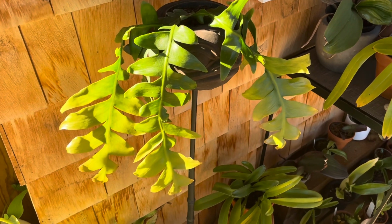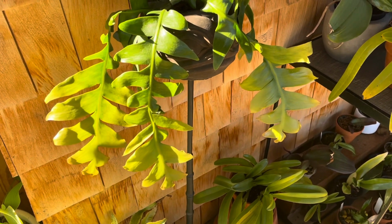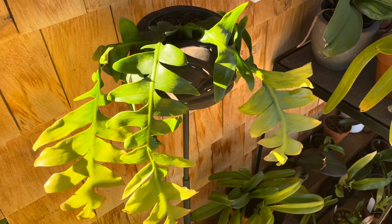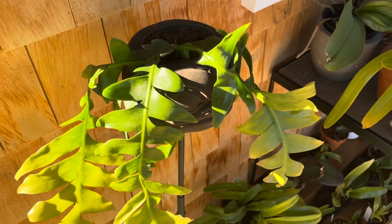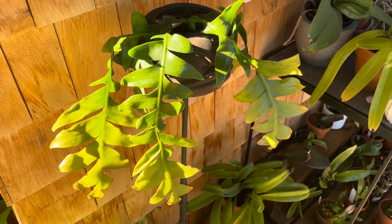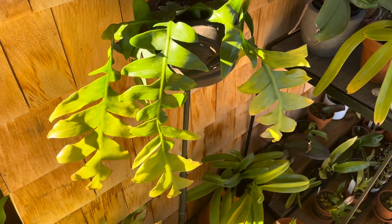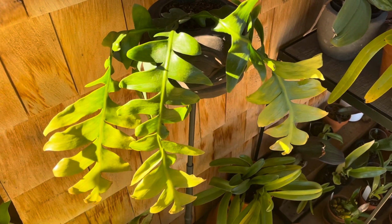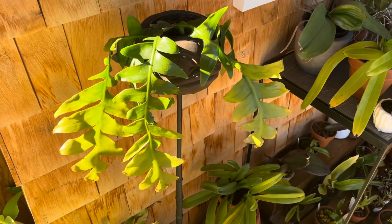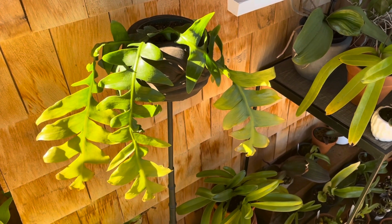You can propagate this plant from stem cuttings. I have a great video about all the different ways you can propagate epiphyllum, so I'll link that video down below along with some of my other epiphyllum videos if you want to check them out. Yeah, so I'll do some cuttings from this plant and then play around with growing conditions, see if I can get it to flower.